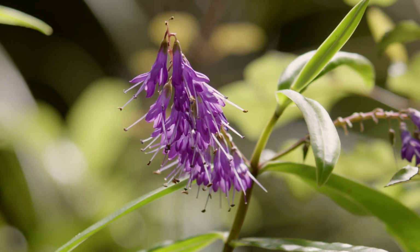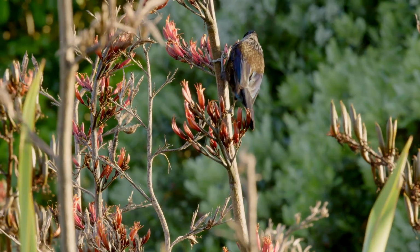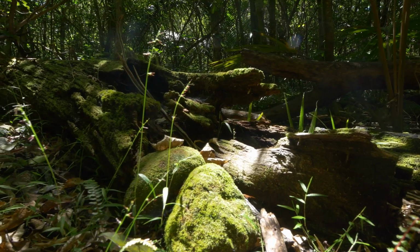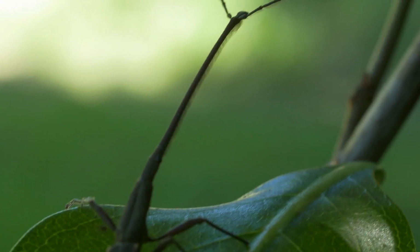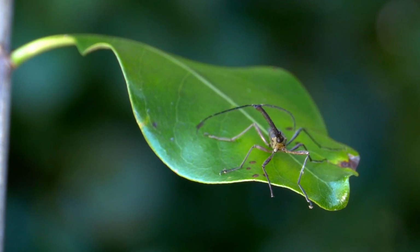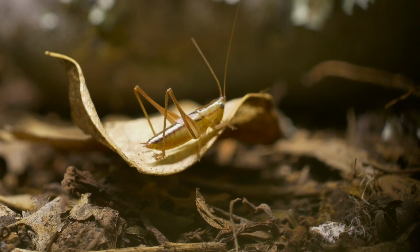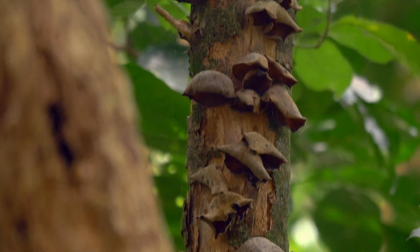It's the base of this thriving ecosystem that supports the birds. And these birds give back to the bush with their droppings. The rich humus leads to an explosion of insect life, like the weird-looking giraffe weevil. And the poisonous giant centipede. And don't forget the fungi.